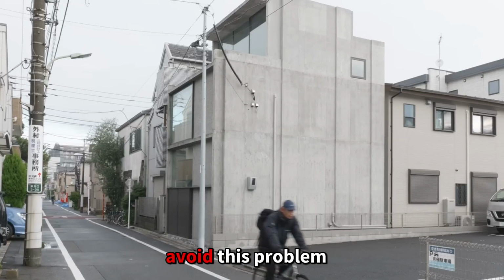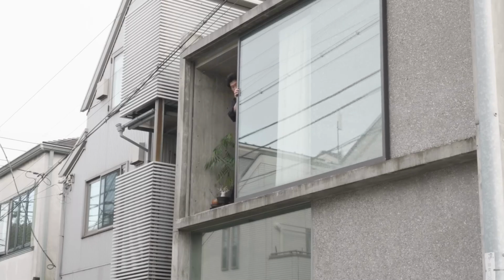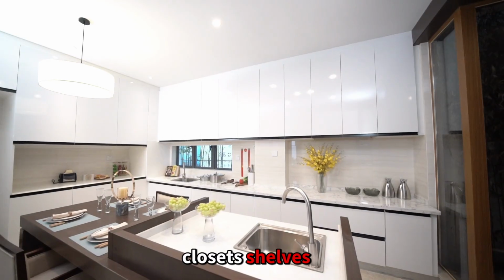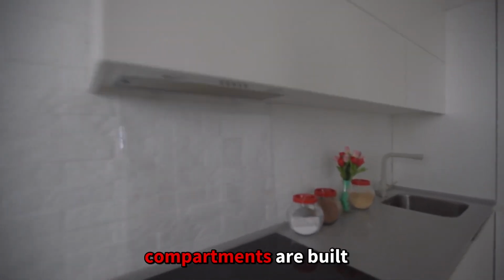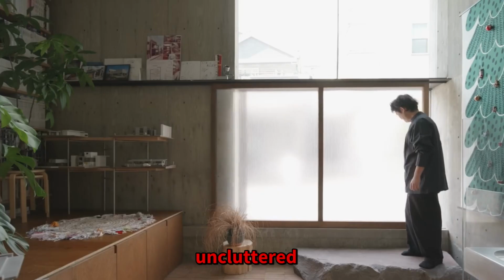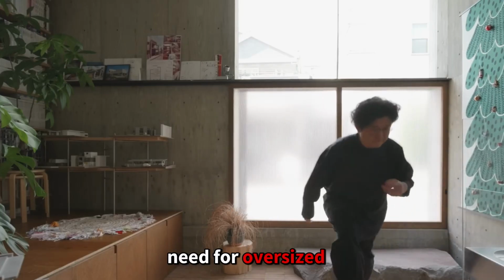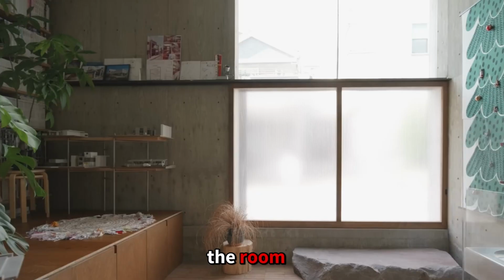Japanese homes often avoid this problem by incorporating storage directly into the structure of the house itself. Closets, shelves, cabinets, and hidden compartments are built into walls, allowing rooms to remain open and uncluttered. Because the storage is planned from the beginning, there is less need for oversized furniture that dominates the room.